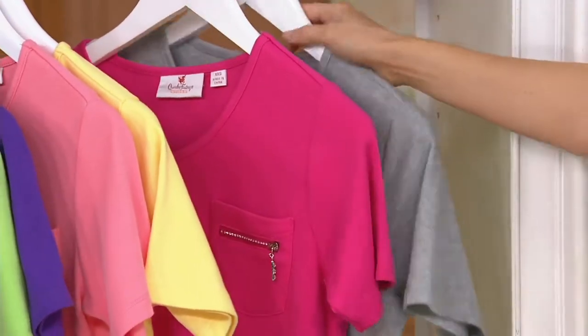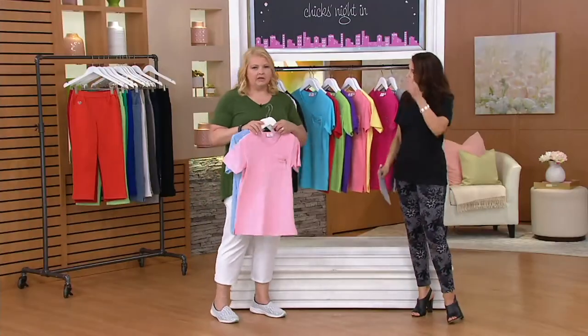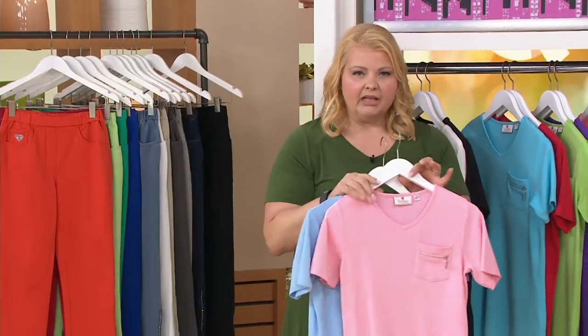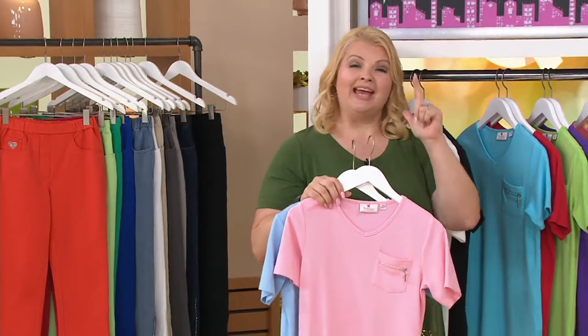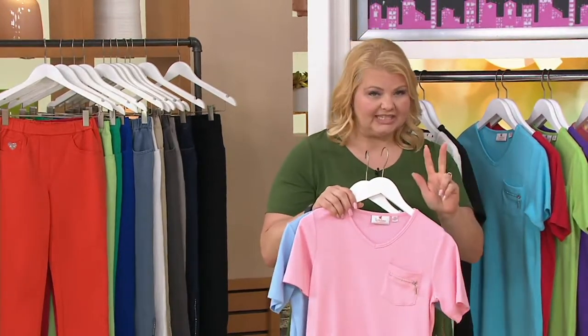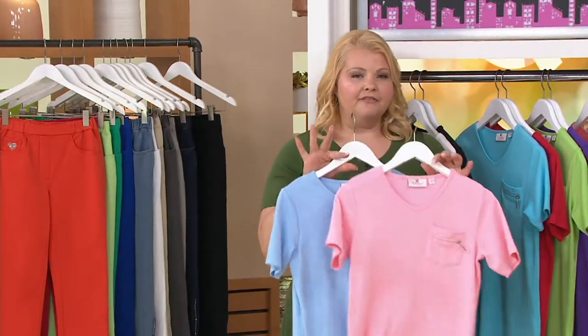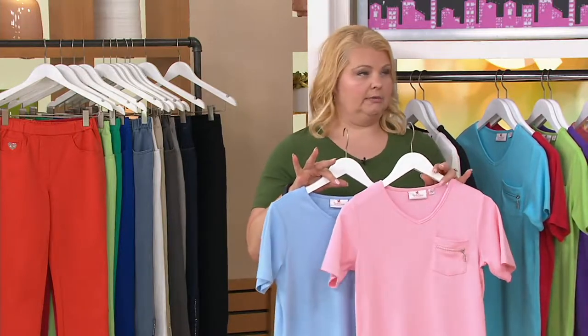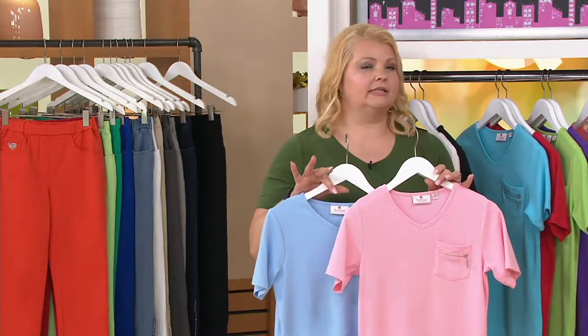So why do we love this? You say, you know, it's 60% cotton, 40% polyester. Nice drape. The polyester helps the cotton keep its shape, gives it drape, also helps it to keep its color. A V-neck, not too low, not too high. That short sleeve, if you get hot like me in the summertime.